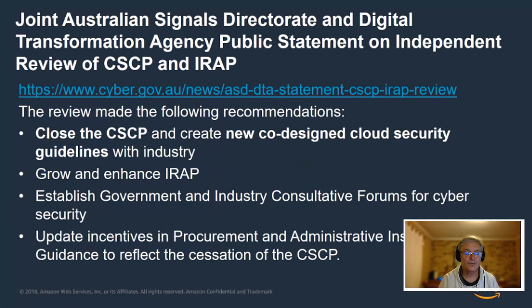They also talked about growing and enhancing the IRAP program, because as you can imagine, with the growth of different vendor providers and agencies wanting to do IRAP certification audits, the need for that is going to grow. And then they updated some of the guidelines to remove references to the CCSL.